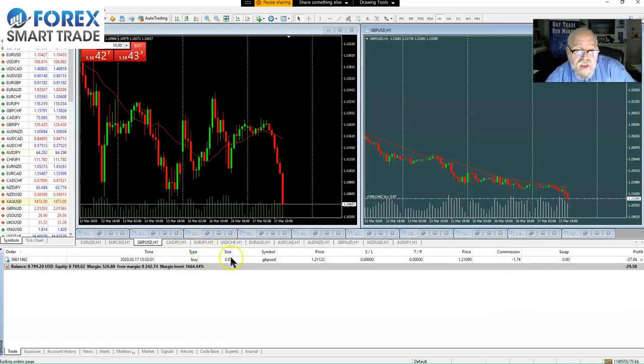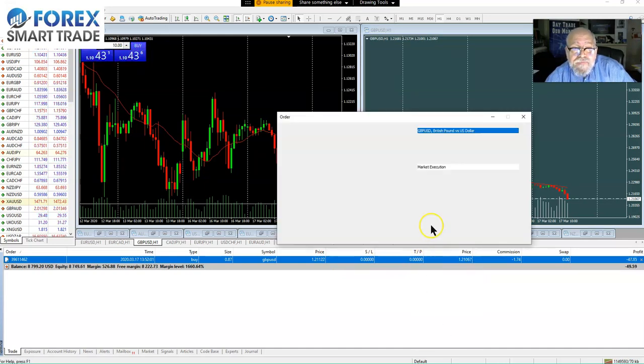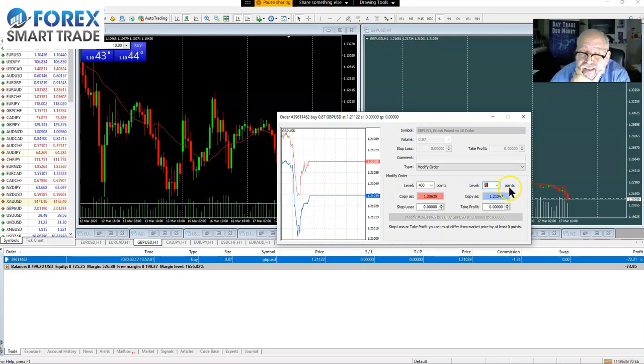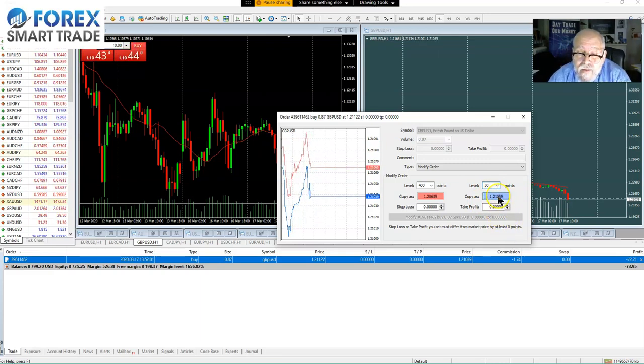It records the trade right under the charts. If I click anywhere along the line where it's recorded, it's showing me the order number, the time, what I did, the size, the pair, and the price I got in at. I need to tell it what my stop loss and take profit are. To do that, I right click, I go to modify. This trade is always good for 5 pips. So if I put 5 in here, that's 5 pips, but they're asking for it in points. To convert pips to points, I am going to add another 0. I click the blue copy as button, and it's done the math for me.